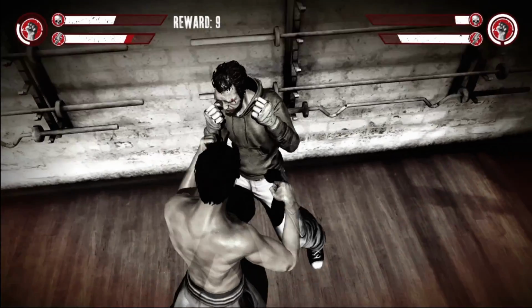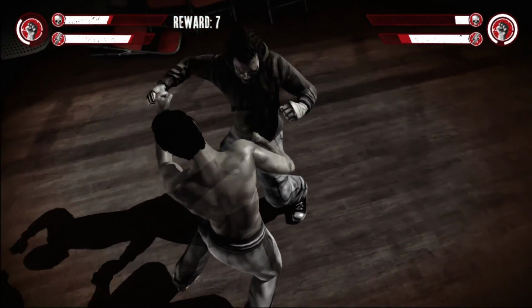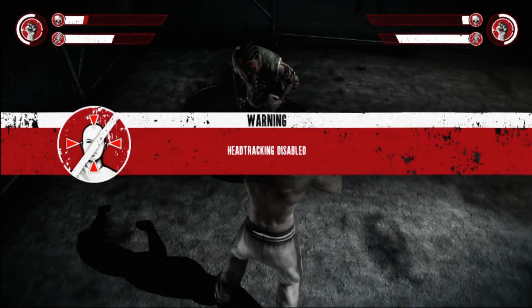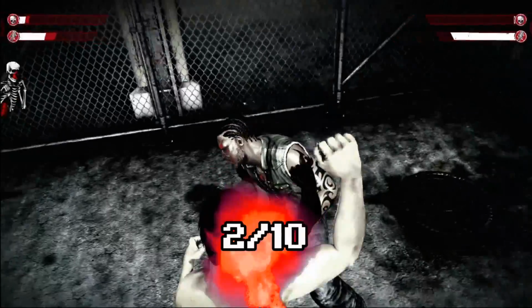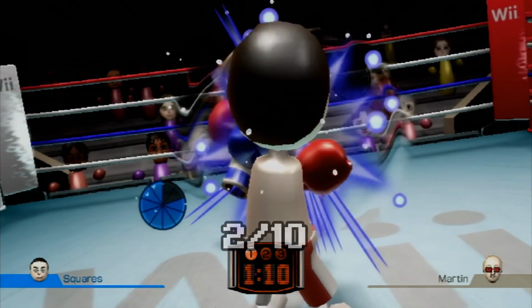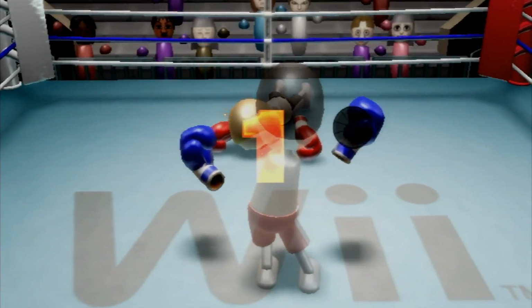This game is pure awful on every front. Gameplay, graphics, sound design, progression structure, and most importantly, control. Fairy Wand Fight gets 2 out of 10. I don't defend Wii Sports boxing too often, but I think I'll make an exception.